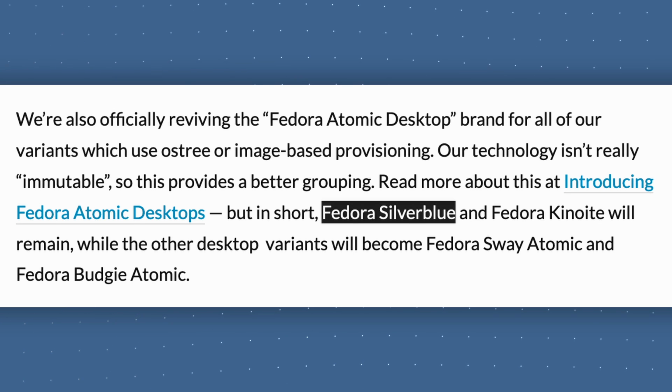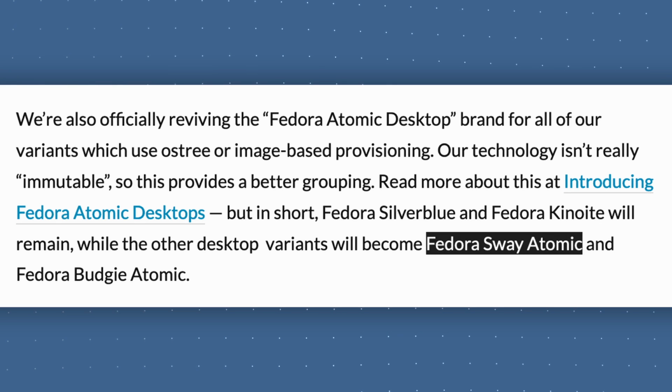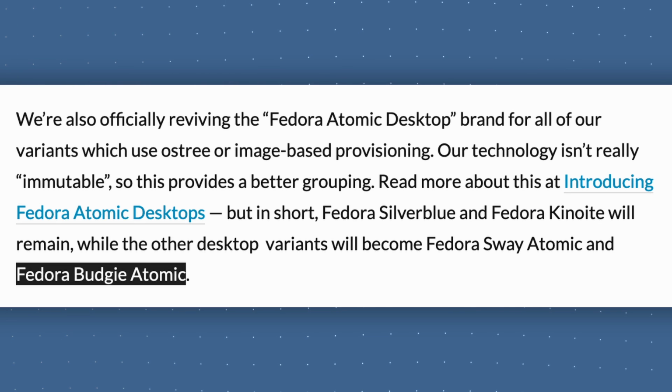Fedora Silverblue for GNOME, Fedora Kinoite for KDE Plasma, Fedora Sway Atomic, and then finally Fedora Budgie Atomic. This is very cool because an immutable style approach is a very interesting way to go about computing, so I'm very excited to give this a shot.